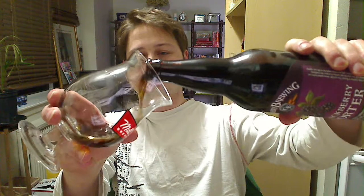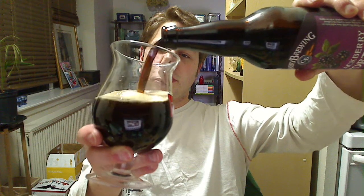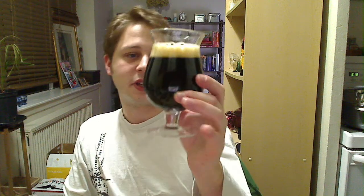Now, I've got some friends who were very wary about trying this because they really didn't like the idea of a blackberry beer, but I actually quite enjoyed it. As you can see, it is very much like a porter. I mean, you kind of have a watered down, highly carbonated version of a stout. When you drink it, it actually goes down like carbonated water rather than a very thick stout, which is usually a lot smoother.